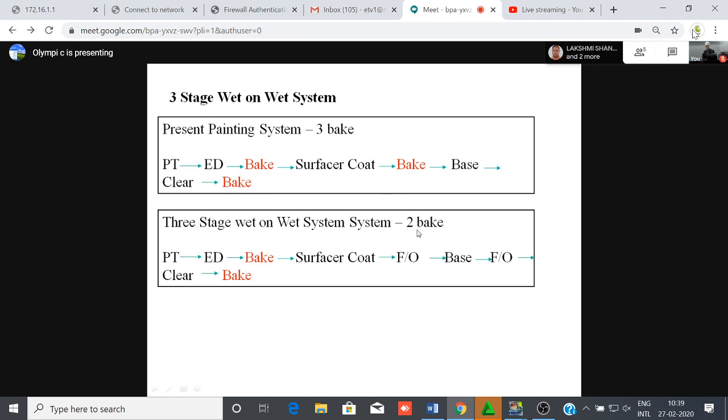And now, there is a two-bake system technology available in place of the three of the conventional. So pre-treatment, ED, bake, then surfacer, then flash off. We give some 5-6 minutes so that the solvent evaporation happens naturally. We do not bake it in an oven. Then the base coat, then again flash off, then clear, then bake. So you can say the surfacer to base to clear is wet on wet. So we have used only two ovens, helping in reduction of the energy required in the oven, because the temperature in a liquid paint system is around 140 degrees centigrade. So the fewer the ovens, the less the heat energy load required. This is one of the improvements which is currently being adopted.